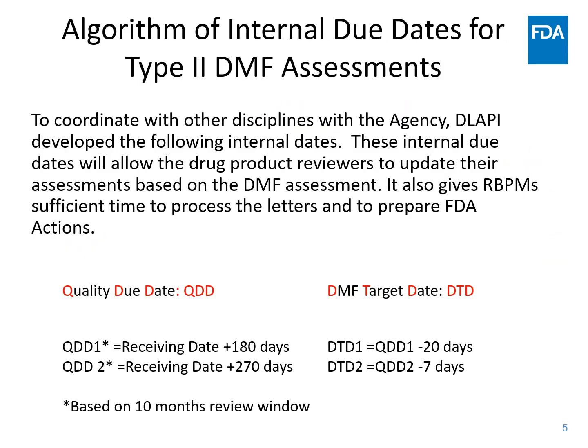After we introduce the flowchart for Type 2 DMF assignment, you may ask why we need the internal due dates and how to calculate these internal due dates. Here is the algorithm of internal due dates for Type 2 DMF assessment. DLAPI developed two internal due dates, DMF target day 1 and DMF target day 2.